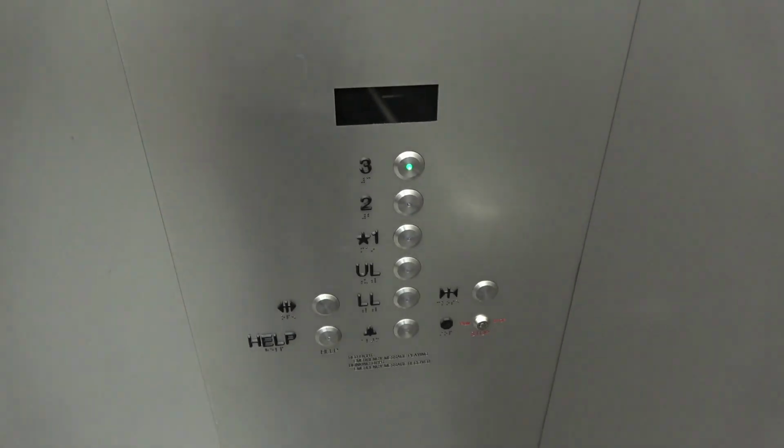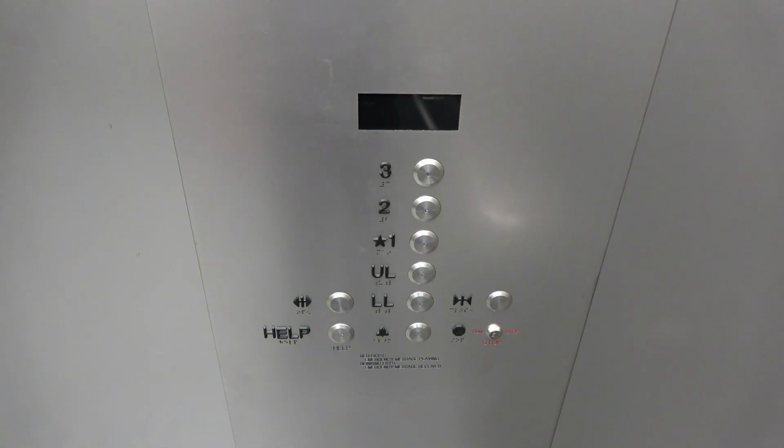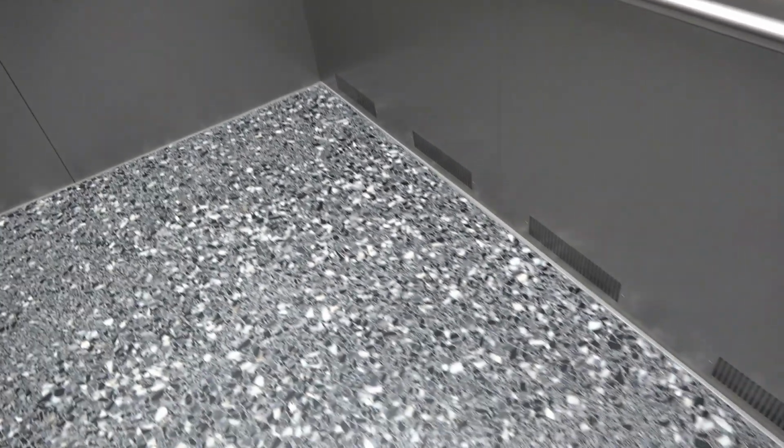Here we are at 3. Look at these fixtures. Alright, we're going to get a quick cab and we're going to get off and transfer to the other elevator car. Look at this nice cab. You're welcome. Okay, we're going to get the other elevator car on the left.